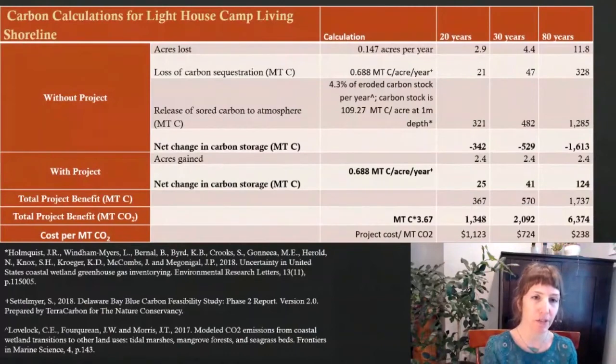So in order to calculate the benefit of this project, we used our literature searches to come up with some standard rates and carbon densities. So first we calculate what would happen to the net carbon balance at the site without the project. And to do that, we looked at the number of acres that would be lost based on our erosion rates over a 20-year period, a 30-year period, and an 80-year period.